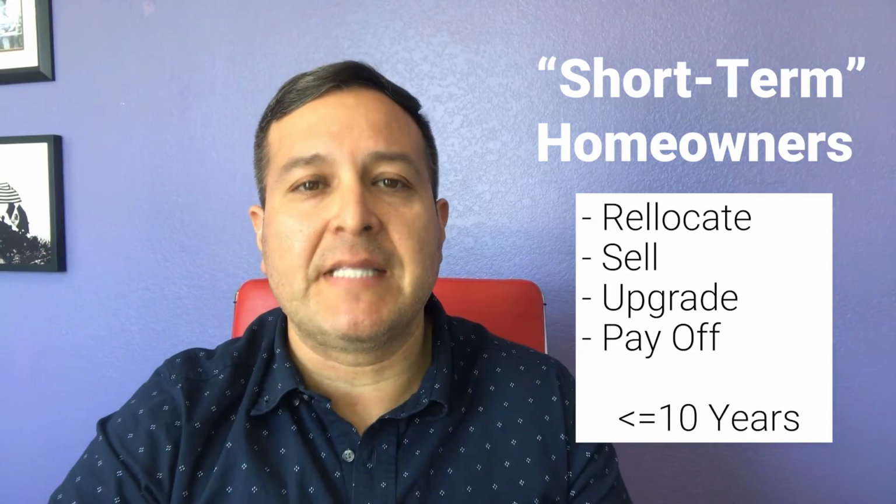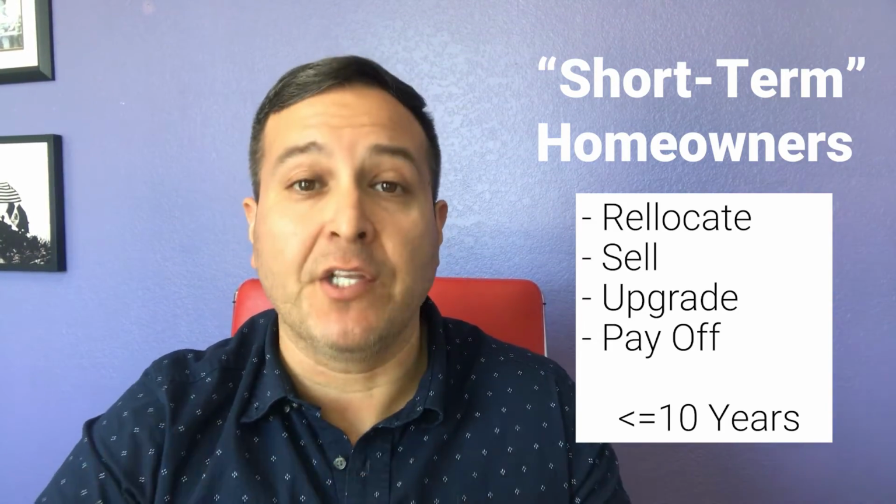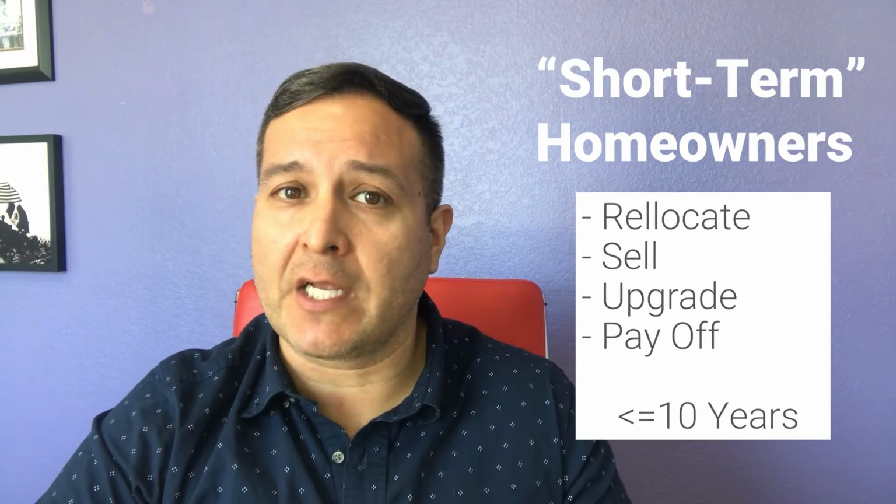Another great candidate is that borrower that wants to pay off the mortgage within 10 years. So they may run into like a lump sum of money. Maybe they'll sell another piece of property and they'll use the proceeds to pay off the mortgage within the 10 years. Or maybe it's that borrower that makes accelerated payments every single month and they're looking to pay off the mortgage within the 10 years before that mortgage goes into the adjustment period. Bottom line, if you're looking to move or relocate within 10 years, or if you're looking to pay off the mortgage within 10 years, then a 10-6 ARM might be the right mortgage for you.